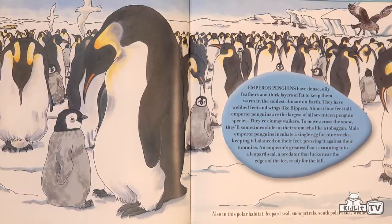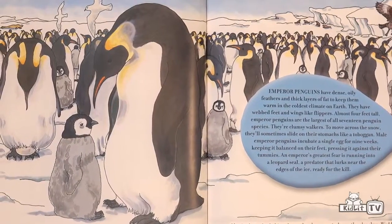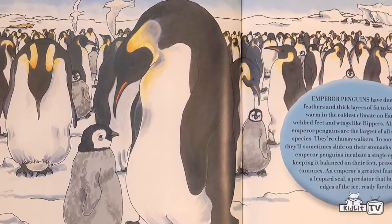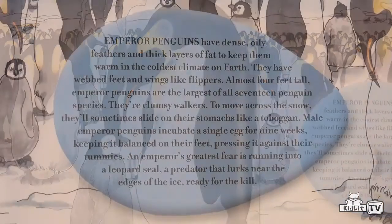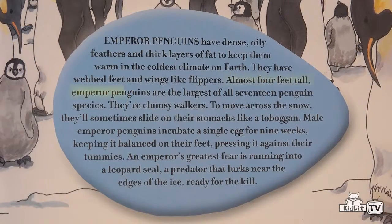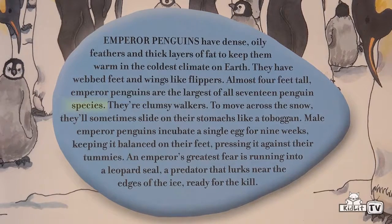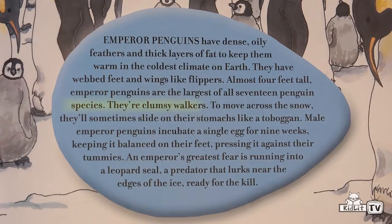Emperor penguins have dense, oily feathers and thick layers of fat to keep them warm in the coldest climate on Earth. They have webbed feet and wings like flippers. Almost 4 feet tall, emperor penguins are the largest of all 17 penguin species. They're clumsy walkers. To move across the snow, they'll sometimes slide on their stomachs, like a toboggan.